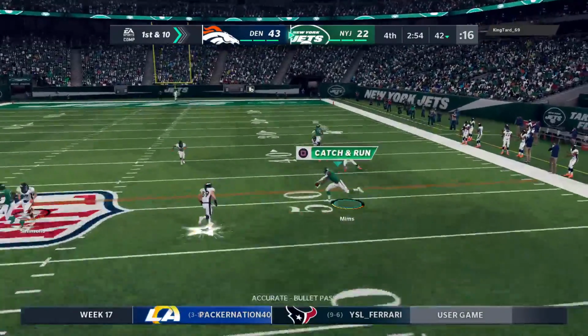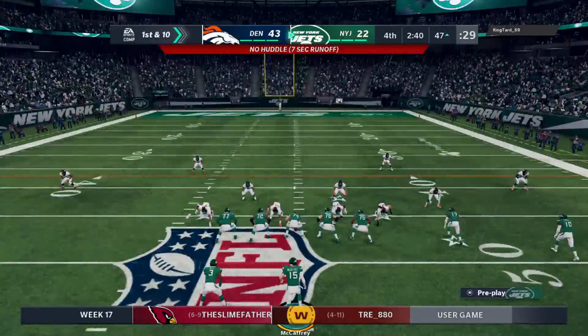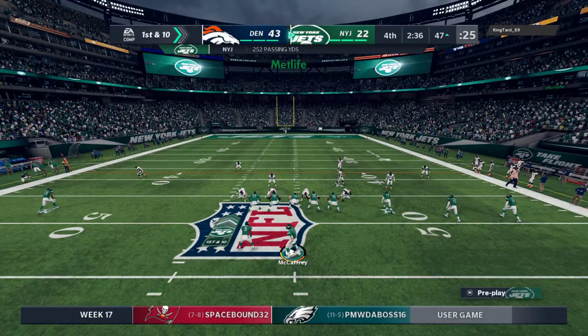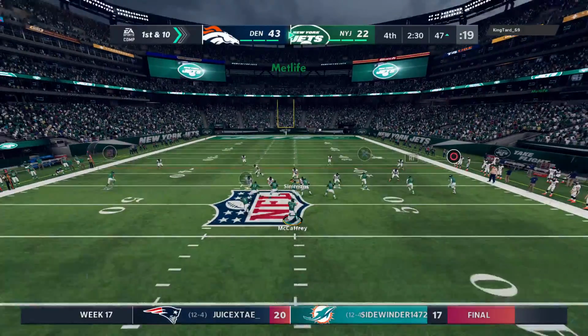They'll look to throw now on 1st down. He's got this one completed to Mims. And he'll be taken down, but not before he gets into enemy territory. 11 more yards that go around, a 1st down as well. 1st and 10 at the 47-yard line.